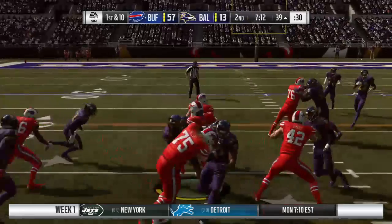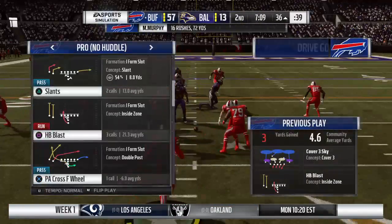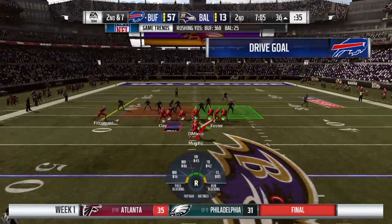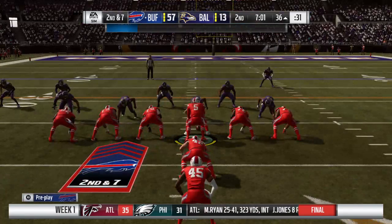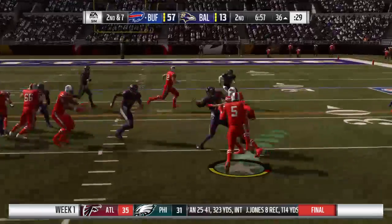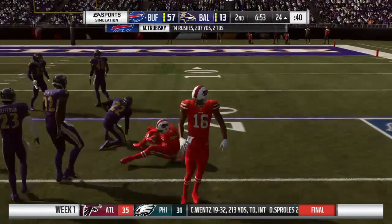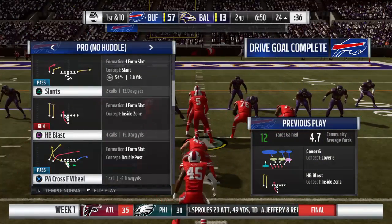And on the ground they go with a running back. And he'll take this one down to the 36. A gain of 3, 2nd down. Right there. All day, baby. And brought down, but not before they're inside the 25. 12 yards that time, and a Bills 1st down.